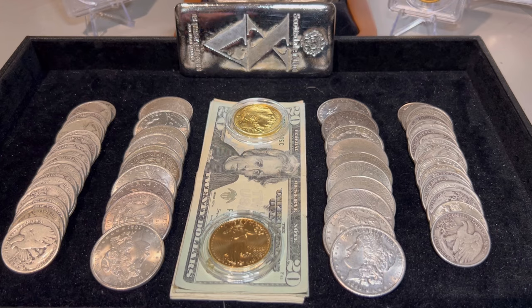I know what you're thinking. I probably got a bunch of hundreds or 20s underneath there. It's actually, well, it's just a bunch of ones to make it look like I have a big stack.